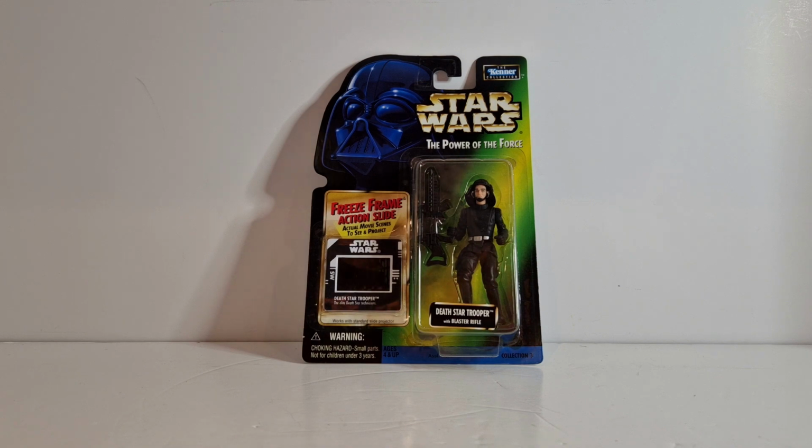I won't be getting any more figures from that particular line. Whether or not I get the different card variations for the figures that I already have, I don't know. Is that a rabbit hole I want to go down? Not 100% sure. Some of the cards are pretty ropey, but all in all, it was a cheap line to collect, and I guess it was a fun line because these figures, I suppose, were to be played with. Anyway, that's all I can say about these figures.